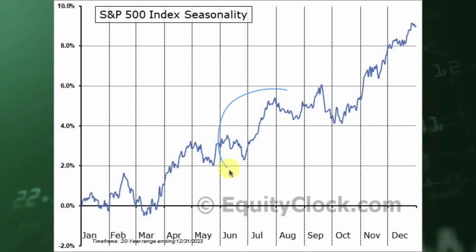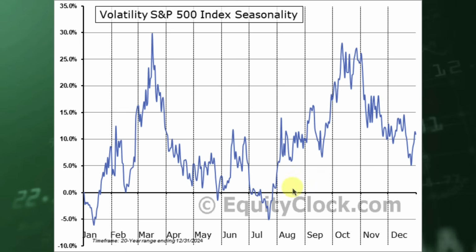But as you know, July is pretty much one of the most bullish parts of the year. It's a summer rally, hurrah. But what most people don't know is the back half of July can get rather bearish. We typically can see volatility increase, as you can see the seasonality for the VIX spiking here.